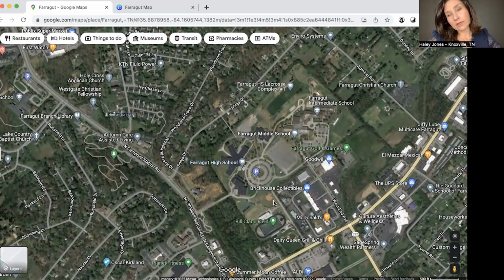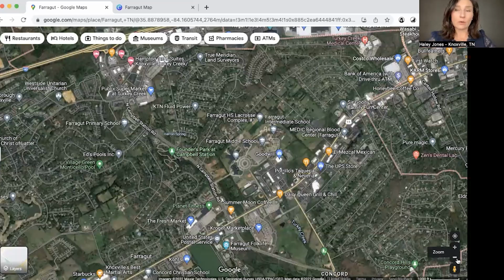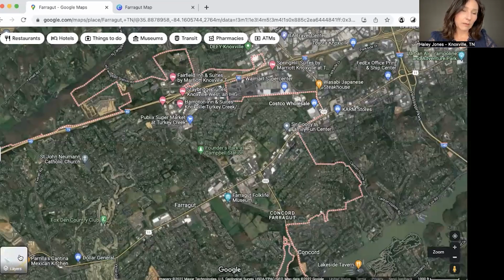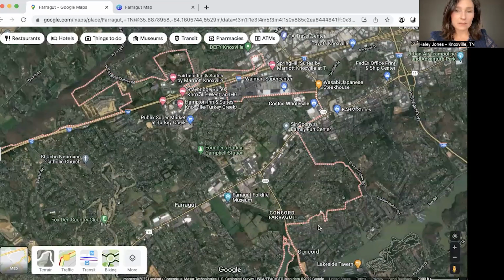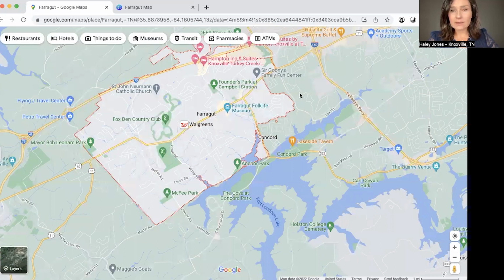So I think that's kind of interesting about the schools being here. And again, if you're within that gray area, you are absolutely going to be zoned for a Farragut school. So that is just a little bit about the schools. Now I'm going to go back to this view and I want to show you some other parts. So like I said, this right here, not in that gray area.